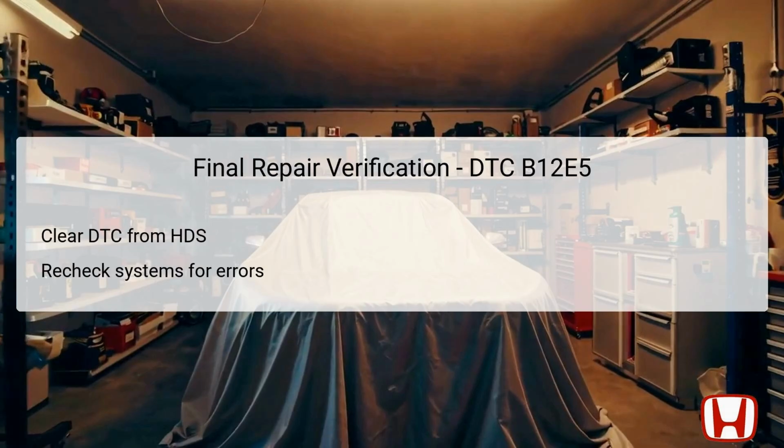After implementing the necessary repairs to address the DTC B12E5, it's imperative to conduct a final verification to ensure all systems are functioning correctly. First, use the HDS to clear the DTC from the power control unit's memory. This step removes any stored fault codes, allowing you to start with a clean slate. Following this, it's essential to recheck all related systems for any remaining or new error codes that might surface.